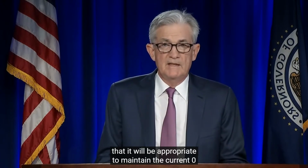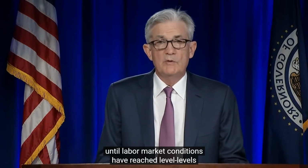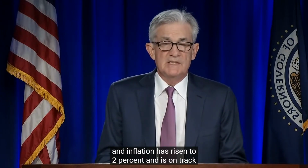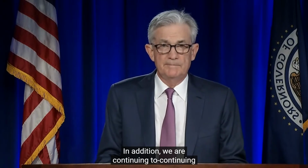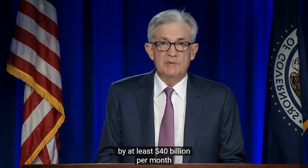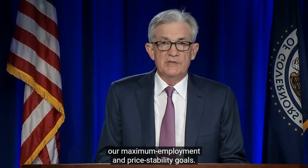With regard to interest rates, we continue to expect that it will be appropriate to maintain the current 0 to 1/4% target range for the federal funds rate until labor market conditions have reached levels consistent with the committee's assessment of maximum employment, and inflation has risen to 2% and is on track to moderately exceed 2% for some time. In addition, we are continuing to increase our holdings of Treasury securities by at least $80 billion per month and of agency MBS by at least $40 billion per month until substantial further progress has been made toward our maximum employment and price stability goals.